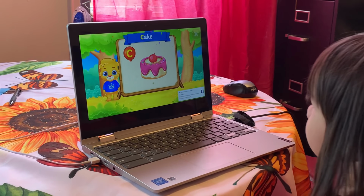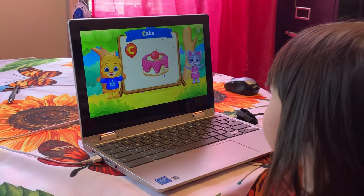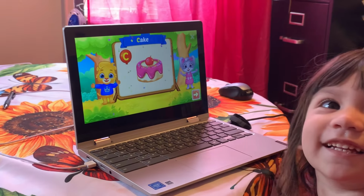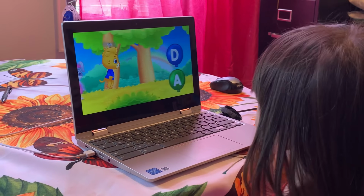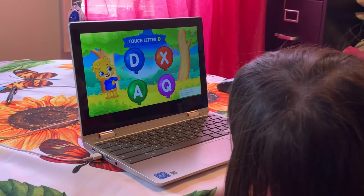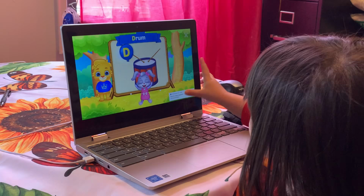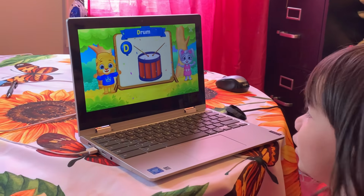Good. Very smart. C is for cake. Sun. Touch letter D. Yeah. Now people are going to start to leave. Very good.